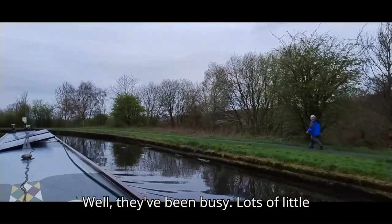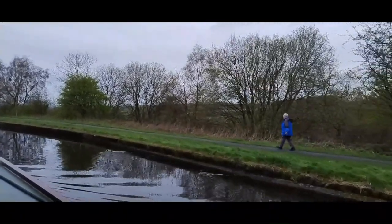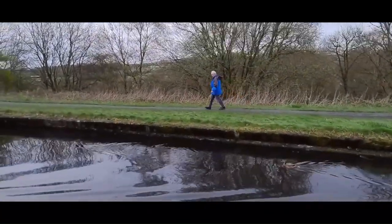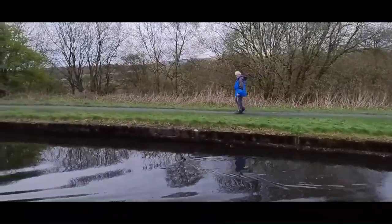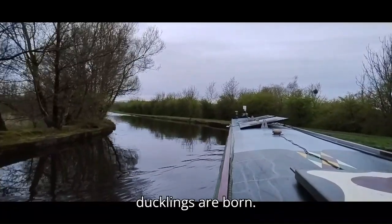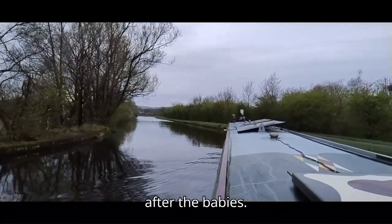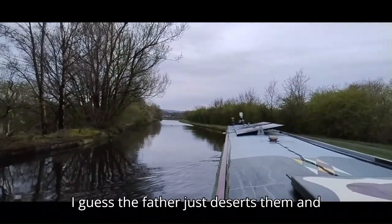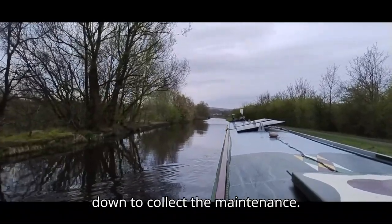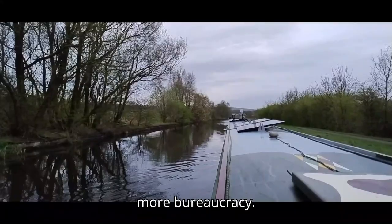Now they've been busy. Lots of little ducklings there, look. Mother looking after them. I've noticed after the ducklings are born, it just seems to be the mother that looks after the babies. I guess the father just deserts them. Then the authorities have to track the fathers down to collect the maintenance for the children. Yet more bureaucracy.